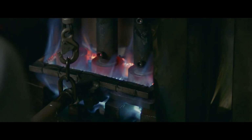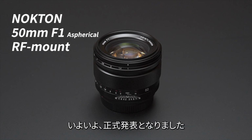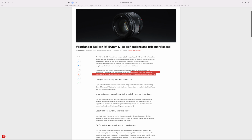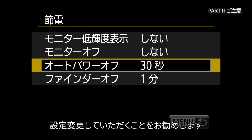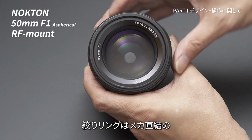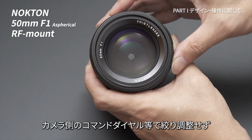The Voigtlander Nokton 50mm lens is very fast, faster than Canon's RF 50mm f1.2. It's wide open at f1. That's right, f1, and it's going to start shipping in October for a price of, are you ready for this? $1,500. As the lens is approved by Canon, it can communicate directly to the camera body through the mount and supports EXIF information as well as IBIS. It has a 12-sheet diaphragm providing a round and soft bokeh, and it's well built, weighing in at 650 grams.